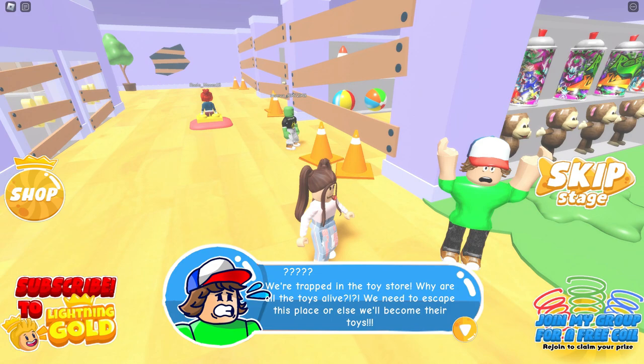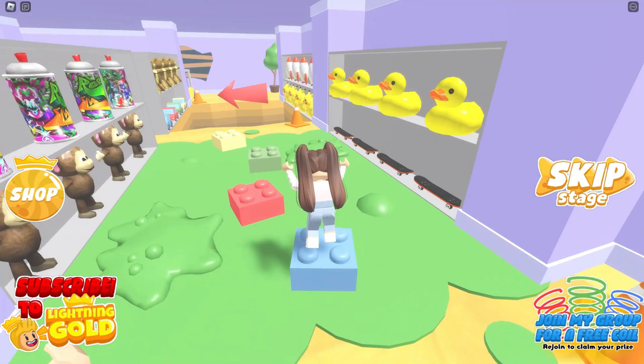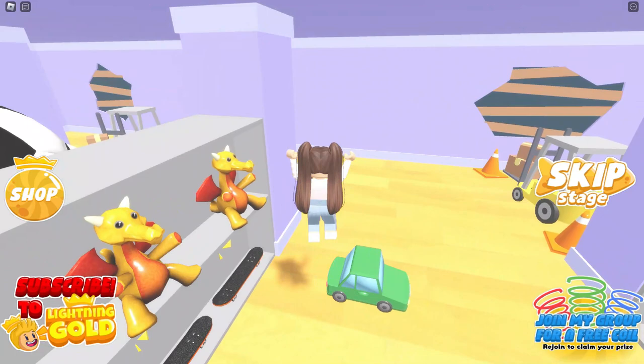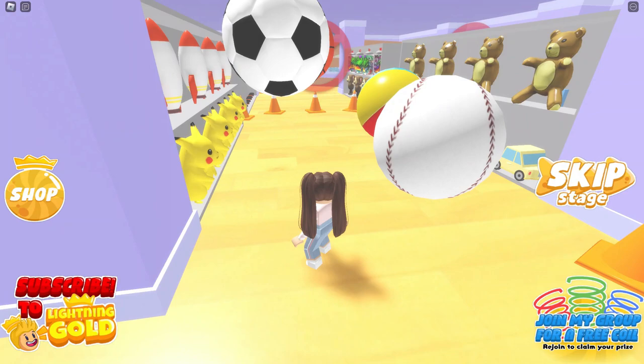Oh, second. So these toys are alive. Okay, so it's like building blocks, Legos. Oh, I love this. Oh, so the cars are moving. I hate these kind of cars, like they have batteries. So it looks like a tennis ball, basketball, beach ball, and a soccer ball.